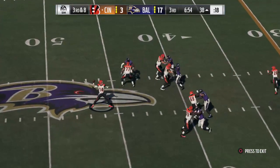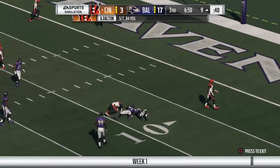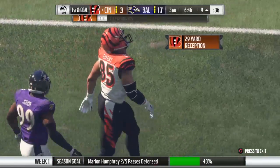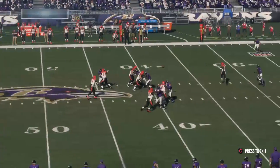Dalton here from the gun. And Eifert has it. And he carries this one all the way down to the 9. They're able to convert on 3rd down, and that sets up a 1st and goal. Nice completion there for Andy Dalton.